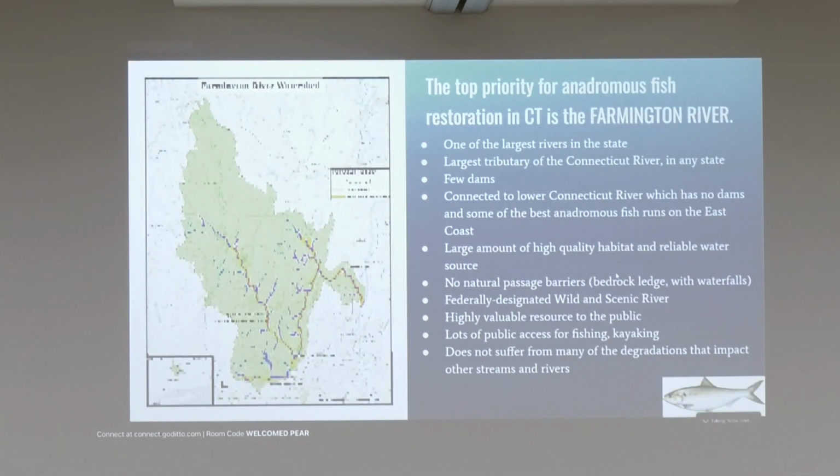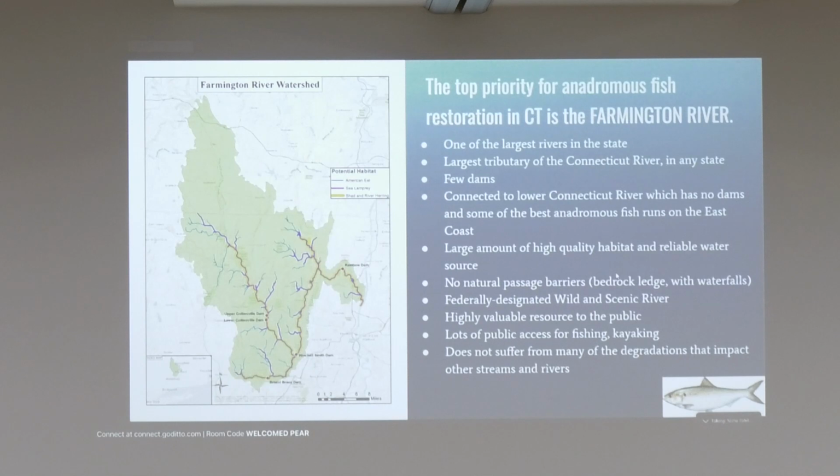So the Farmington River watershed is really the top priority watershed for anadromous fish restoration in the state of Connecticut. The Farmington River is one of the largest rivers in the state, and it is the largest tributary of the Connecticut River. There are relatively few dams on the river currently, and there are no dams on the main stem Connecticut River downstream of the confluence. So there's a limited number of man-made barriers, and within the watershed there's actually a limited number of natural barriers as well. So there is a lot of potential high-quality habitat available for these anadromous species to make use of.